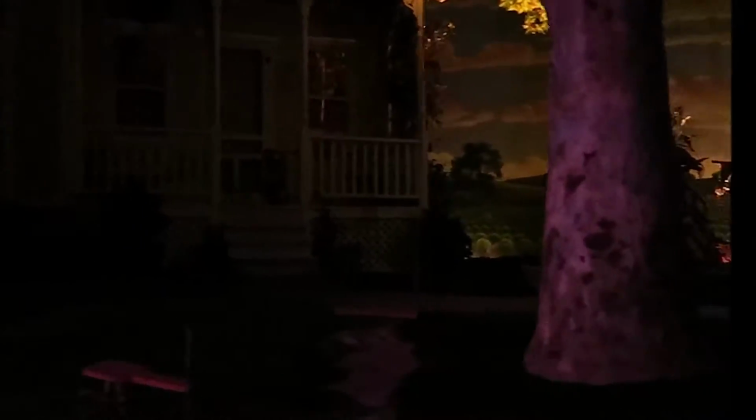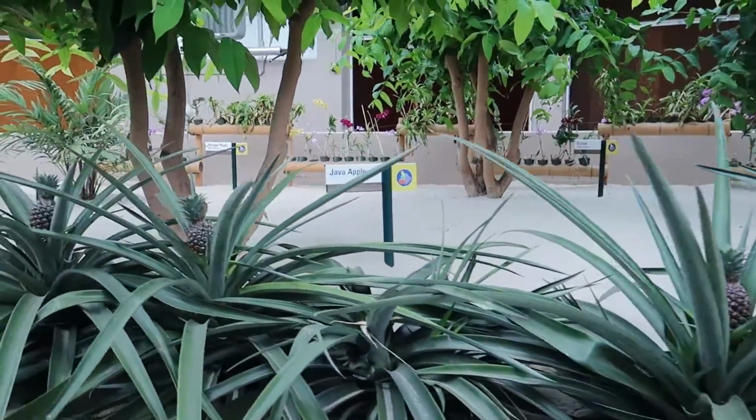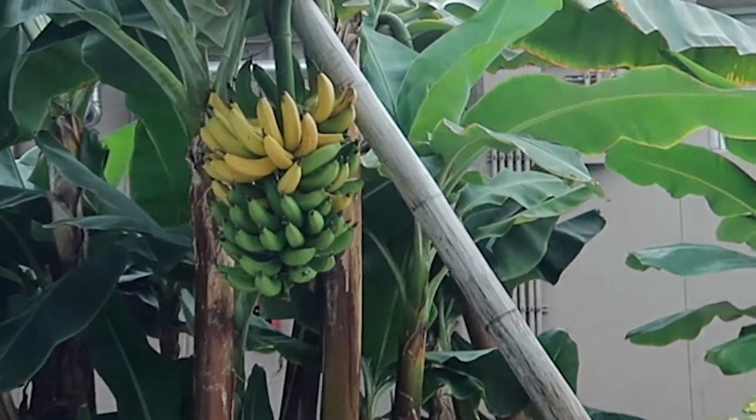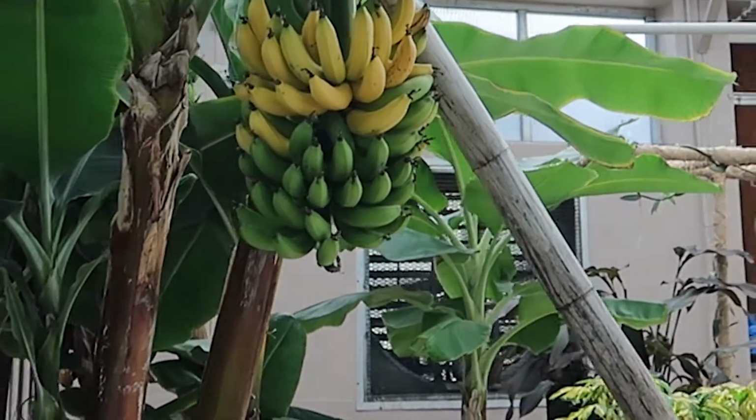Of all the forces at work on the land, humans have had one of the most profound effects. These are just a few of the edible plants that have been an important source of nutrition for people living in the tropics. Those ones are ripe. You can pick one of those.